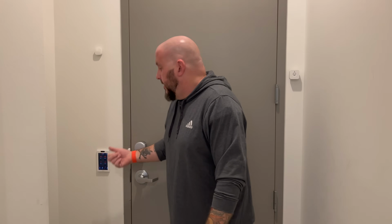A lot of people will use a tablet or some sort of control center for their smart home. These light switches can actually be one of those control centers. So that's the Brilliant Smart Light Switch.